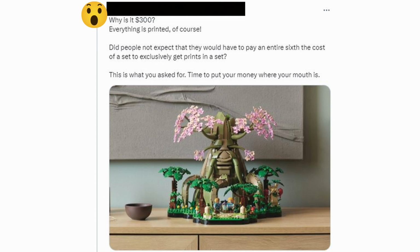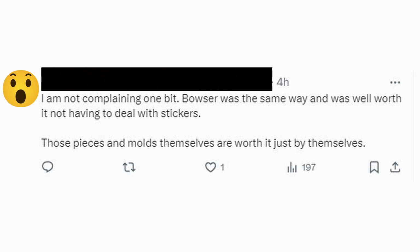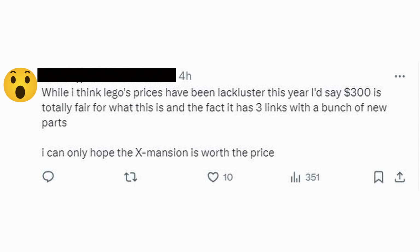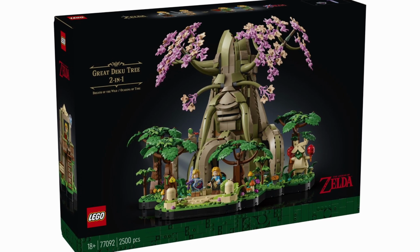I've seen some really interesting discussions online from defenders of the set. Mostly they seem to come from the side of excitement that the set actually exists in the first place. I can understand that. It's exciting for those who love Zelda, but this isn't one of the most popular franchises of all time because adults love it. It appeals to the masses. I guess I'm just disappointed to see that we didn't see something smaller and more affordable right up front, but it's likely that we will get more Zelda sets in the future.